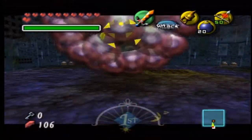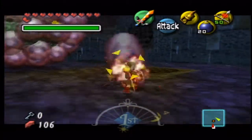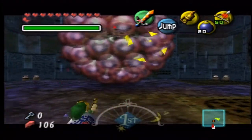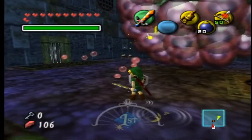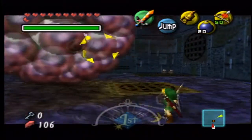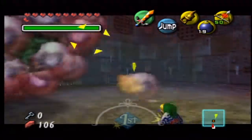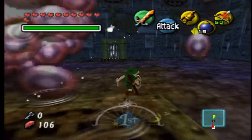This is Wart, and he's kind of a cool boss, I have to say. One of the reasons he's cool is because there are lots of ways you can defeat him. You can pull these bubbles towards you to get rid of them. You can throw a bomb in the middle of them, and that'll get rid of some, and you can attack them with your sword once you get out.